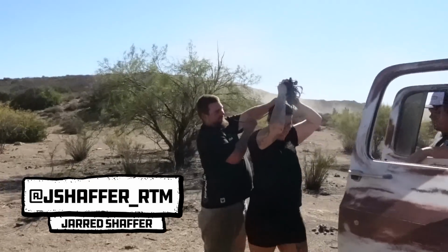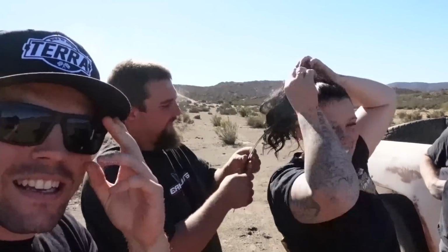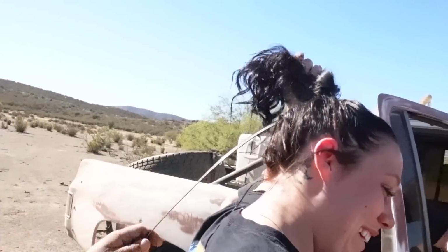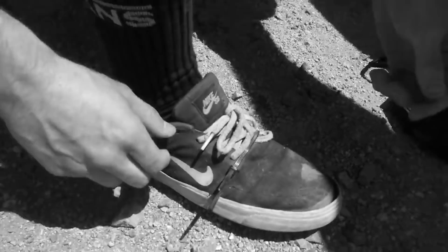Wait, what's going on here? Well, hair tie. I don't have a hair tie. No hair tie, so that's a zip tie? Yeah, and it won't come loose. You gotta do what you gotta do in Baja. That reminds me of a time when I zip tied my shoe together. You pulled your shoe apart? I had a blowout. I got zip ties. Oh, zip tie. Yeah. I'm down. This is a first, man. You got any flush cuts?